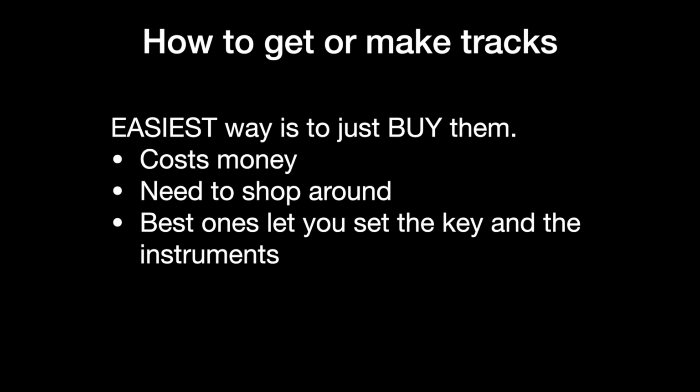I tend to favor backing tracks with just drums and bass and nothing else. And I tend to transpose all my songs because I'm a bass. I'm not even a real baritone. I can fake baritone. Most pop music is written for baritones and altos.